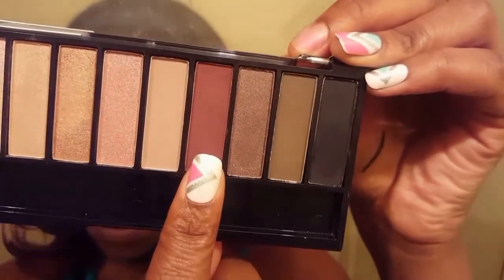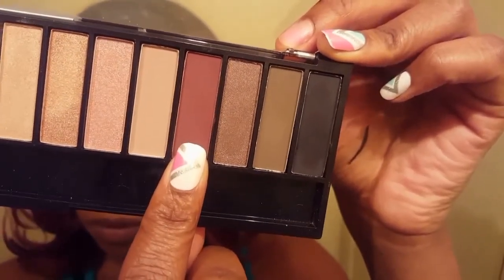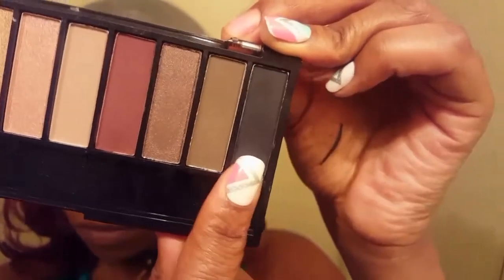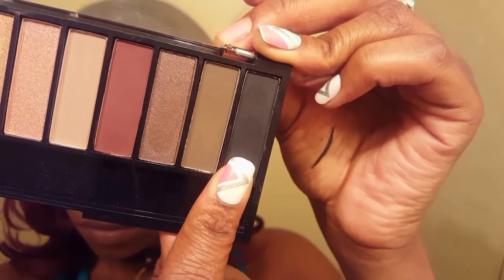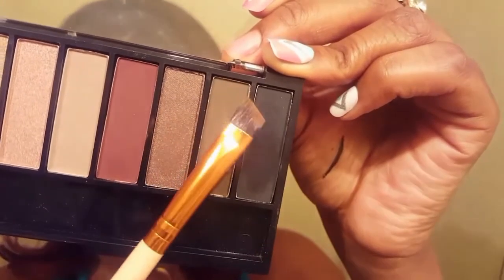On my lower lash line, I'm first going to run that berry color all the way across my lower lash line. Then I'm going to use that black on the end and just apply it to the outer third of the lower lash line. And I'm going to apply that using an angled eyeliner brush.